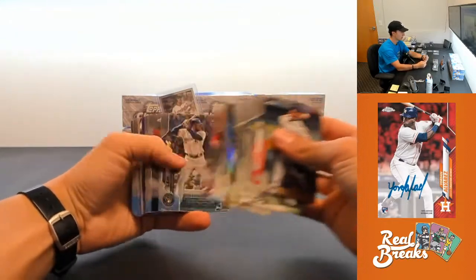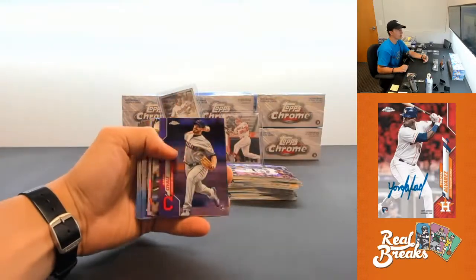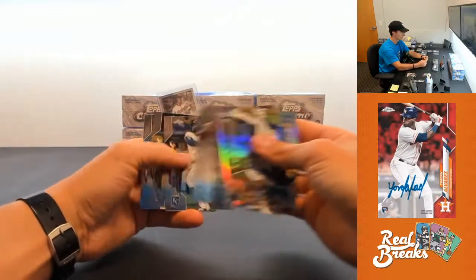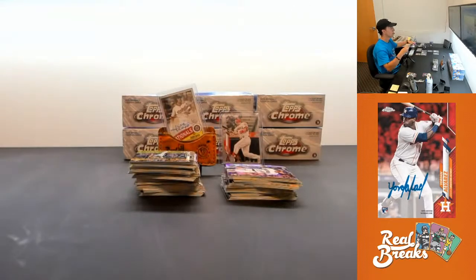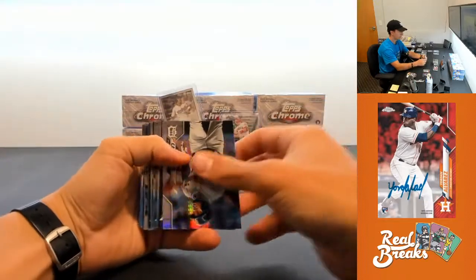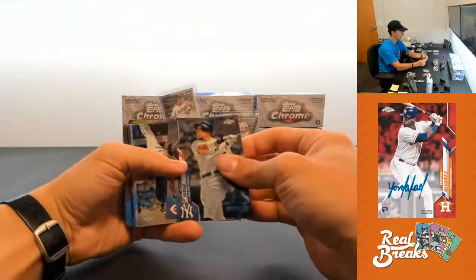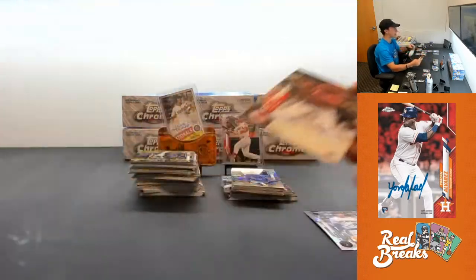Barrios refractor, Newman prism. And Aaron Cheval, rookie purple out of 299 to the Indians. Jorge Soler refractor. And Robert Duggar is our first auto. Miami Marlins to Kenny Lau. Base rookie auto there. Keston Hiura, rookie cup refractor. And nice. Aristides Aquino, base auto, Cincinnati Reds.